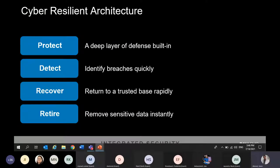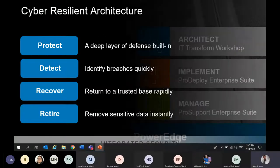Cyber resilient architecture, CRA, is at the core of the PowerEdge integrated security. The CRA approach is robust, since it infuses the security mindset right from design of the component to the subsystem to the platform. So all the three challenges that face anybody who is asking for servers for any application are already addressed, and Dell EMC provides solutions for all these challenges: the CRA, the cyber resilient architecture, the SBA, the scalable business architecture, and the third thing, the intelligent automation.